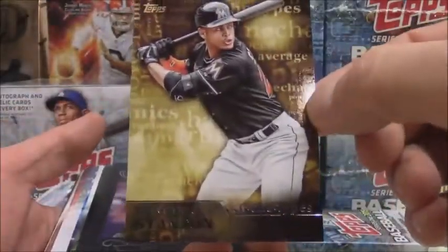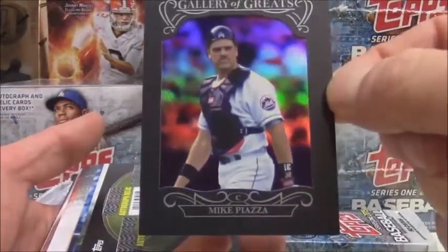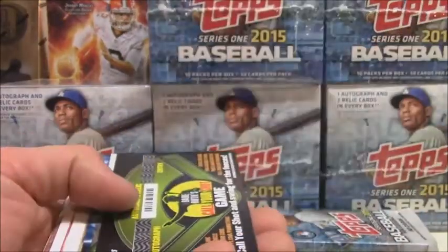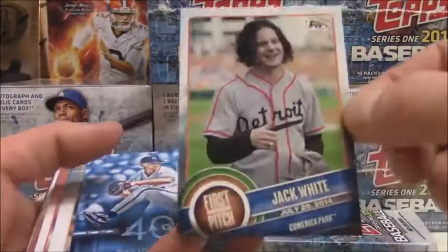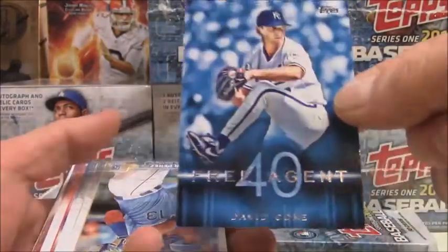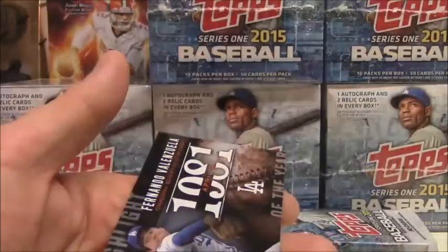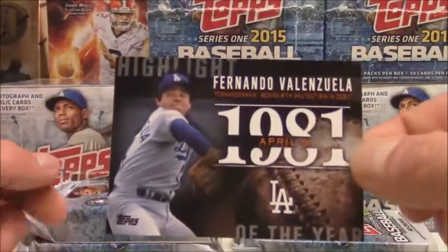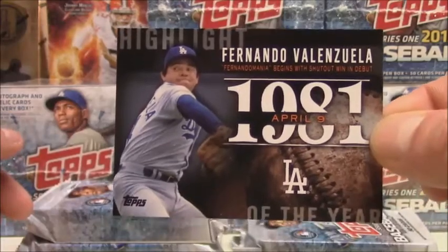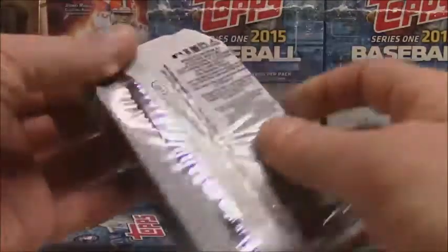The Stanton archetypes. Piazza, Gallery of Greats. Code with the Jack White first pitch. David Cone, free agent 40. Some more base. And Fernando Valenzuela, highlight of the year. That's not a bad way to start out the case.